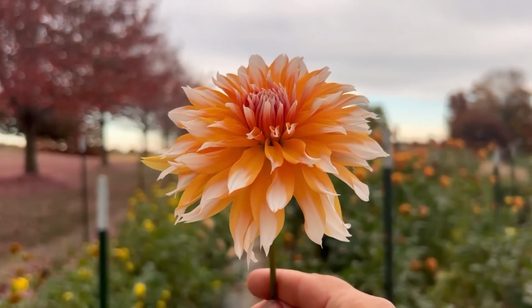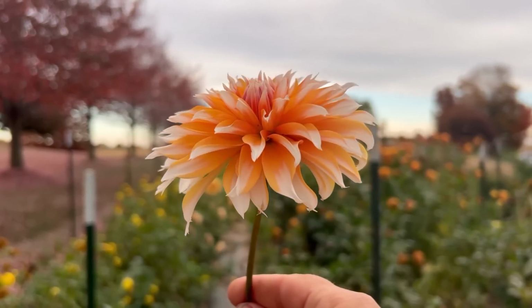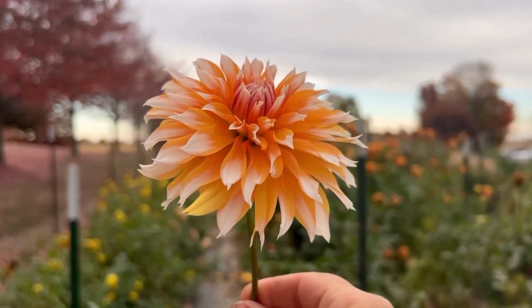Still, the uniqueness of this dahlia caught the attention of most all of our U-Pick customers. The large blooms of this dahlia are a true standout and will surely add a playful and dynamic look to any arrangement.